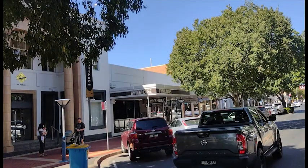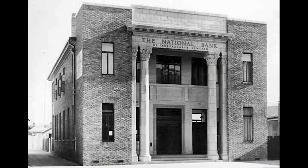The Albury Daily News, an Albury newspaper, closed in 1924, and the National Bank built on the site, opening in December 1926. The National Bank moved further east to these premises in November 1937.